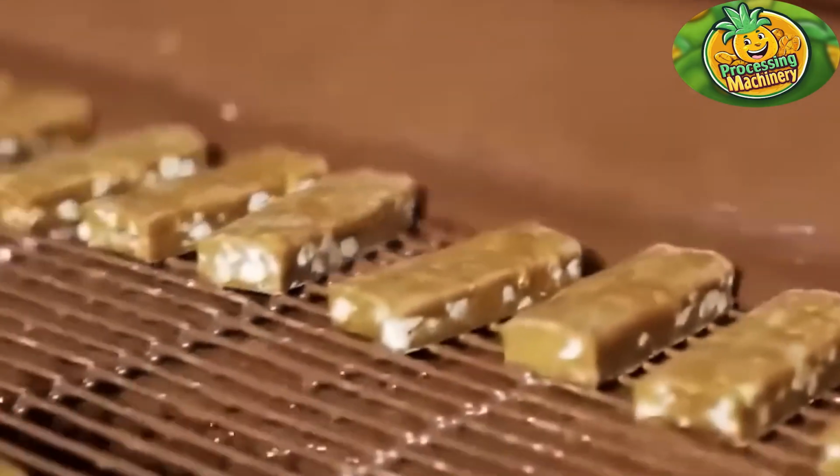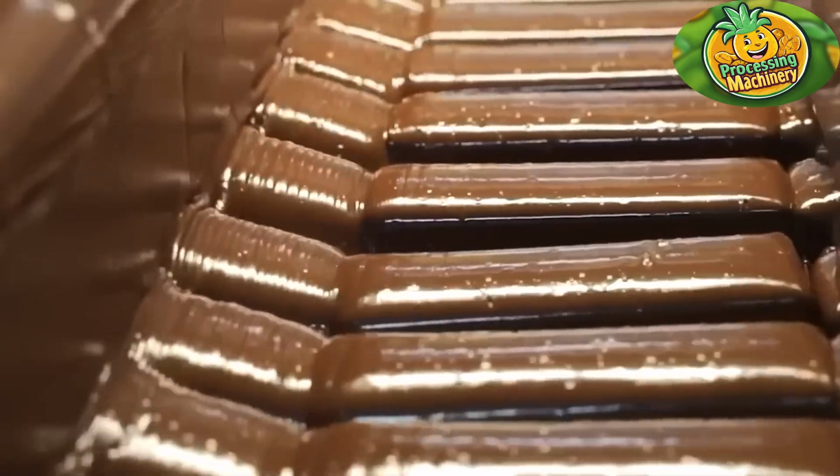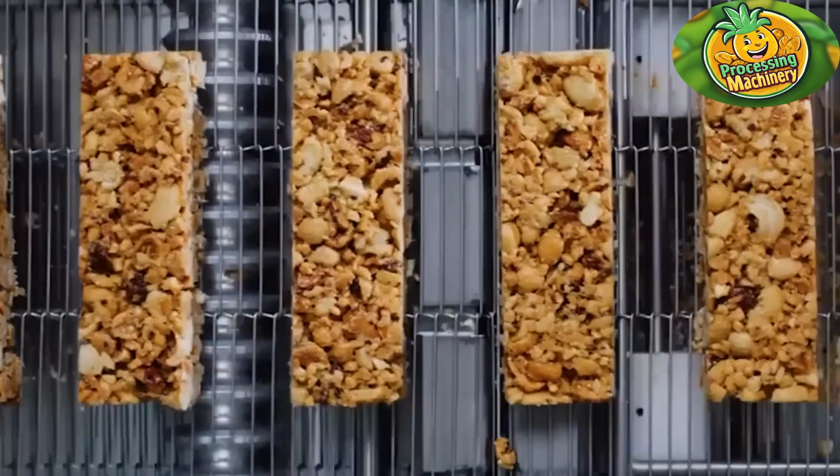Currently, quality control is being ensured by having sensors and cameras watch each bar. The line is immediately emptied of any bar that does not conform to the specified dimensions, forms, or weights. This meticulous process guarantees that each and every Snickers bar tastes excellent.